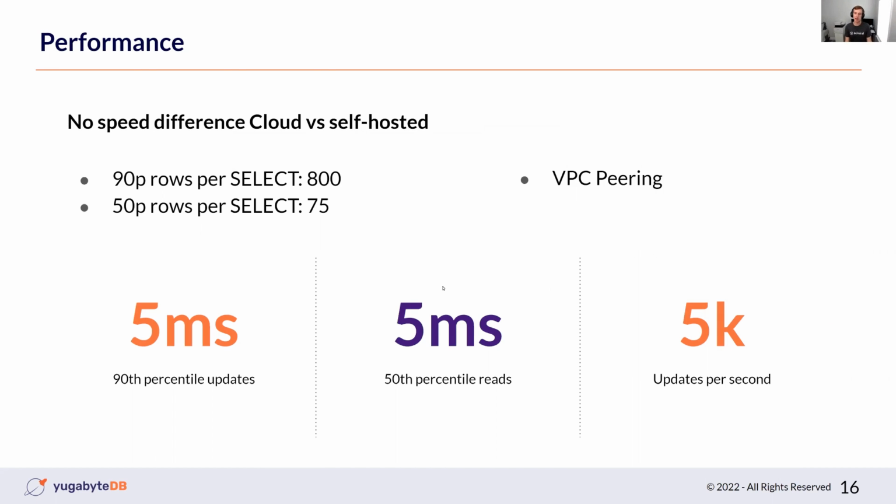And the performance from Yugabyte Cloud has just been great. There's been no difference between Yugabyte Cloud and Yugabyte self-hosted, which we were originally concerned about. And part of that is because of VPC peering. So we can actually peer directly with Yugabyte Cloud to make sure that we're not leaving a region or anything like that to talk to the database. And we had 5 millisecond 90th percentile updates. Our 50th percentile on reads is actually 5 milliseconds.